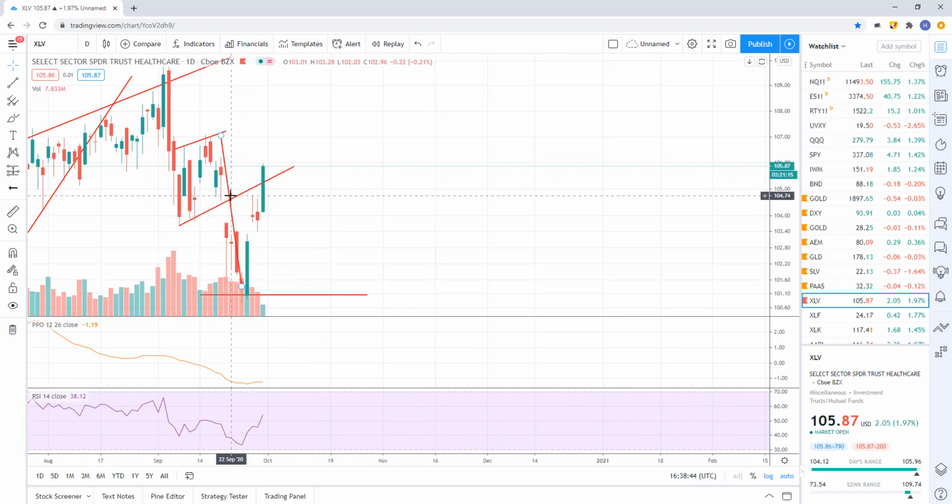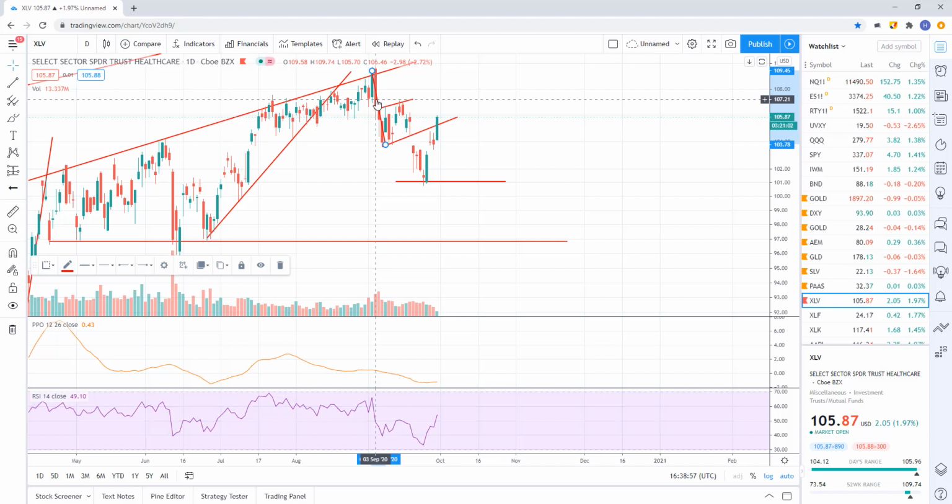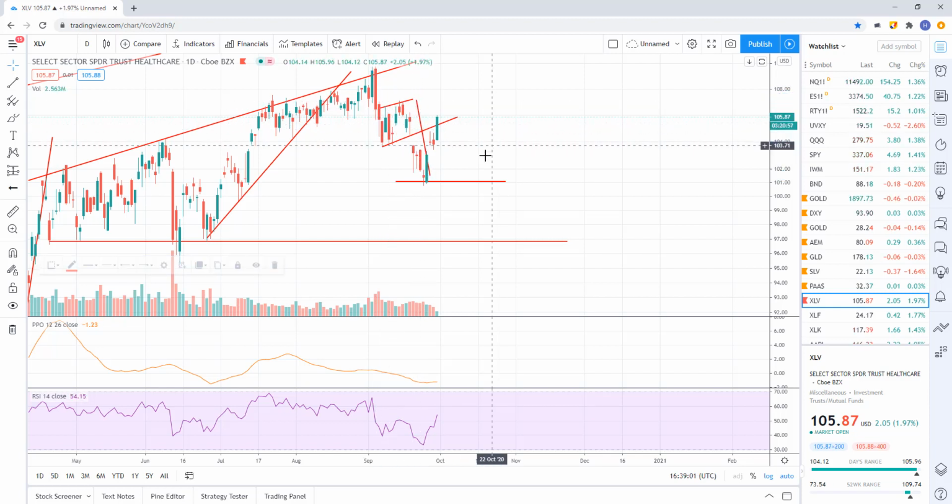And just to point that out, you can see there's your flagpole, the original flagpole where the selling really started. It went all the way down to here. Then you created this consolidation flag pattern, which looked to me like a bear flag. And so what I do is I mark the flagpole, I mark out the flag, and then I just carry the flagpole forward to figure out where the measured target is potentially going to be.